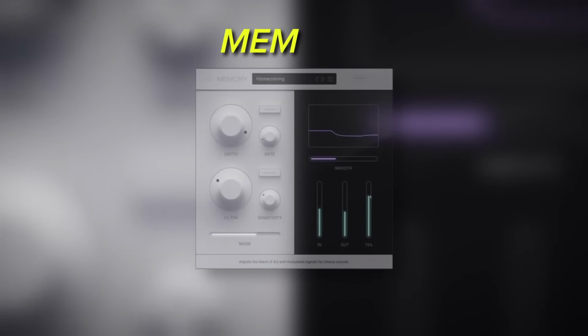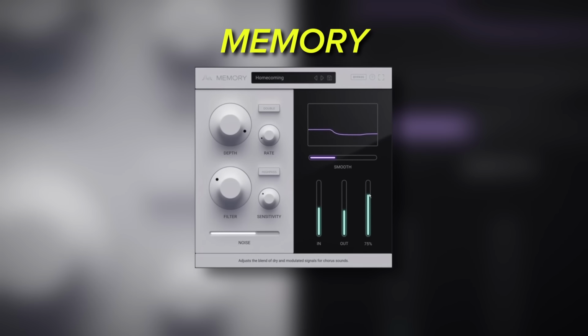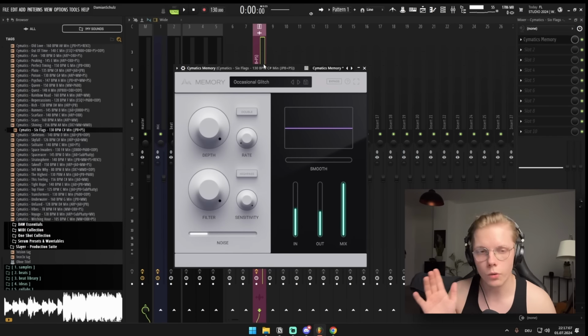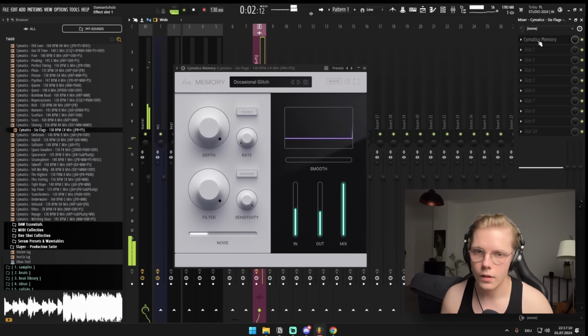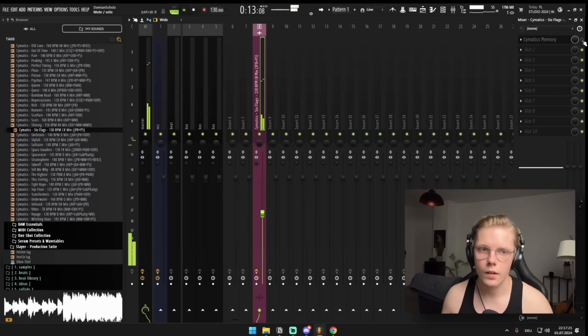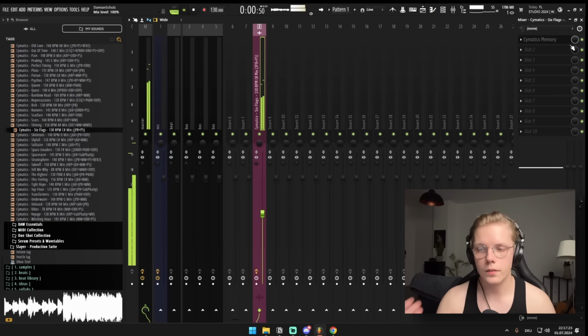This is pretty much it for the generators. Now we get to the plugins, the effects, the free effects basically. So for the free effects, we obviously gotta start with the Cymatics ones. Memory is probably the best chorus plugin. It's so easy to use and it's so insane. I love this preset right here. Occasional glitch is so good. It's just so good. And it's free, it's easy to use.